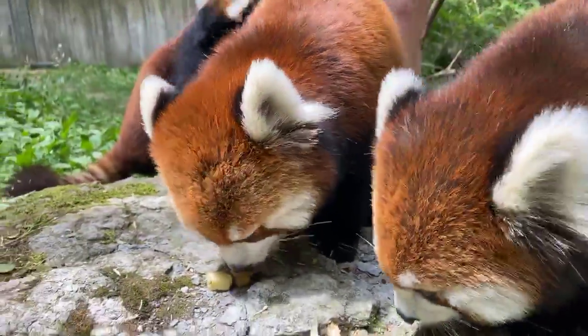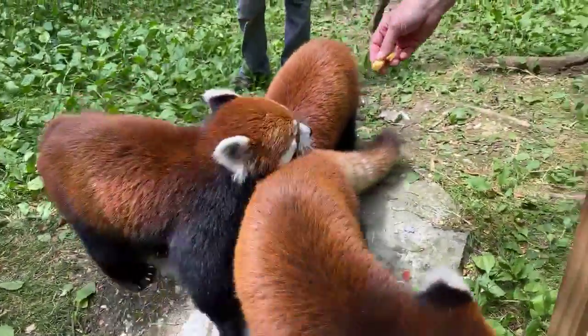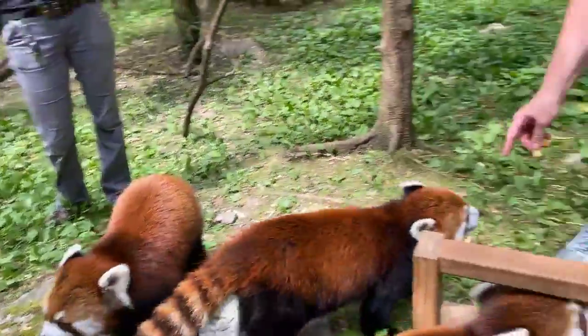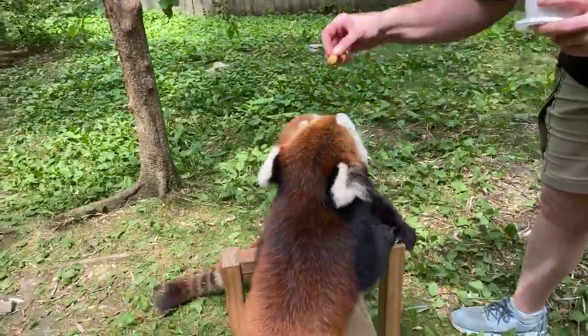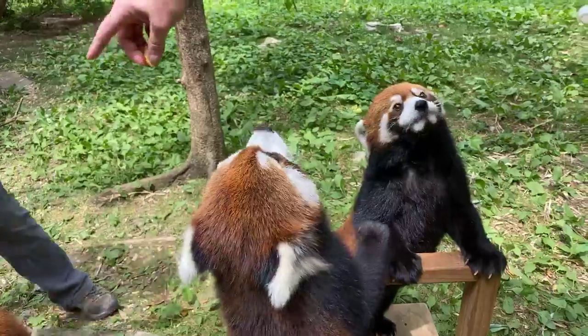We do that by doing an ultrasound. And that's why Dr. Curry's here. She's from our crew, and she will do the actual ultrasounds on our pandas. We'll see if Lynn will come over and actually get on the stand. You go over there. Call her.